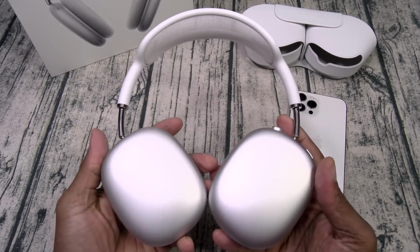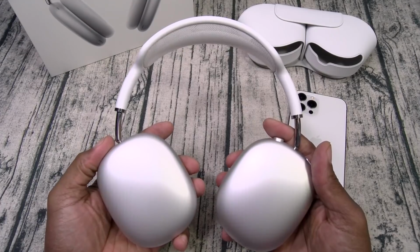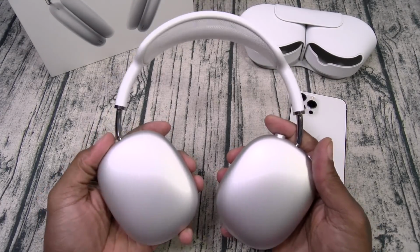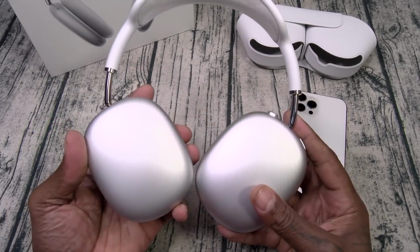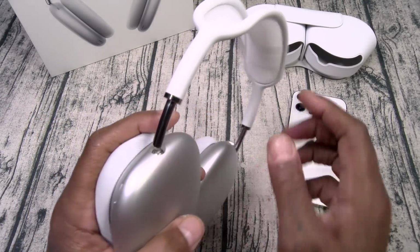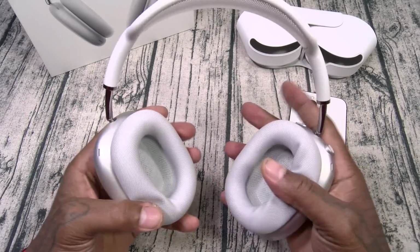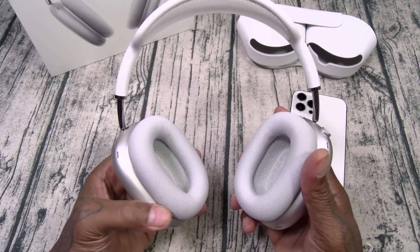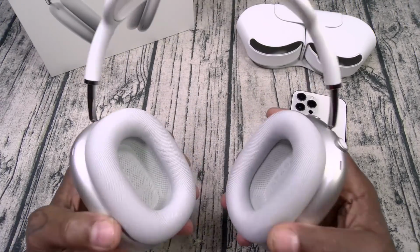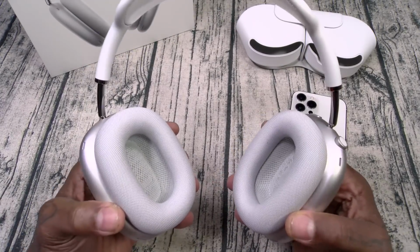Honestly, at first, I didn't know what to think about these, but after holding them and seeing them in person, I love them. All right, these look so beautiful. Anodized aluminum on the ear cups, stainless steel, got your mesh pattern, super flexible. And the ear cups are so soft. When you put these on your head, it feels like a set of pillows wrapped around your head. All right, that's how soft these ear cups are.